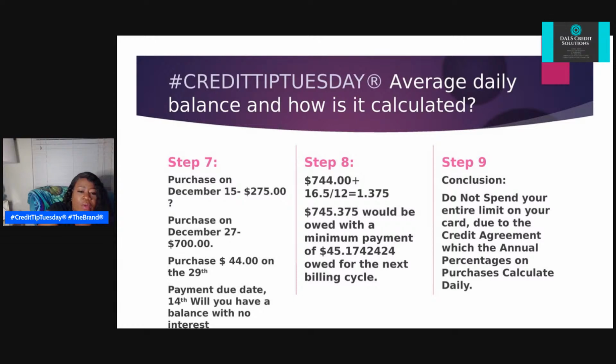So when you add those together, you will get $745.375. Your minimum payment will be $45.17. If you want to know more how I got that, that's when you guys tune in.